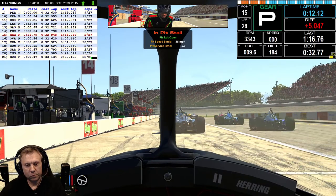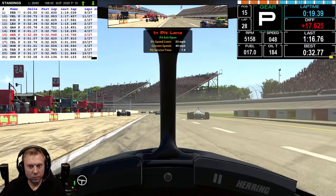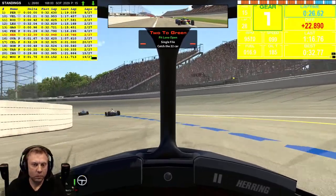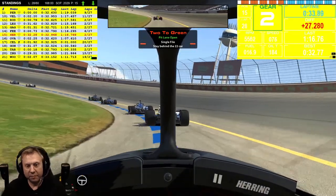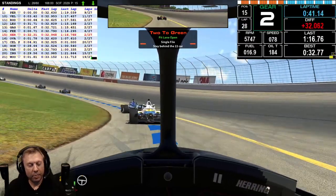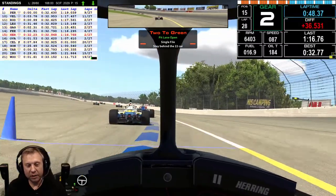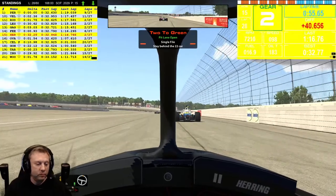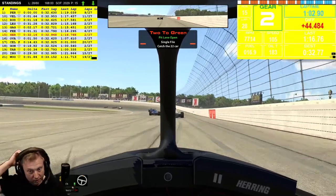Okay. Well, I don't know if we managed to hold on to that or not. Looks like we might be in 15th now. But we're fueled up. Maybe, just maybe, we'll be able to keep up a little bit. I think I totally creamed my tires. Can't say that I am liking some of these settings.